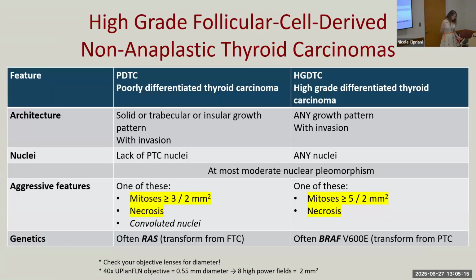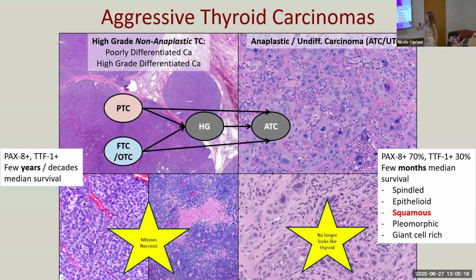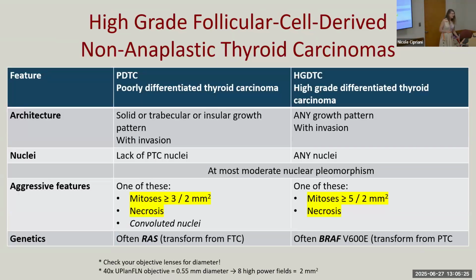But if you start seeing things on your biopsy that are grungy, necrotic, mitotically active, that's when we want to start thinking about high grade. And so high grade has two subtypes, being the conventional poorly differentiated thyroid carcinoma that was described back in 2007 in the mountains of Italy, in all of these iodine deficient people. They basically had these RAS-driven cancers that were very solid, that didn't have papillary nuclei because they're not papillary, but they had mitosis and necrosis, and these were called poorly diff.